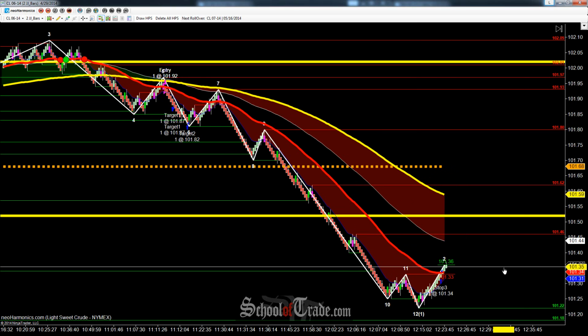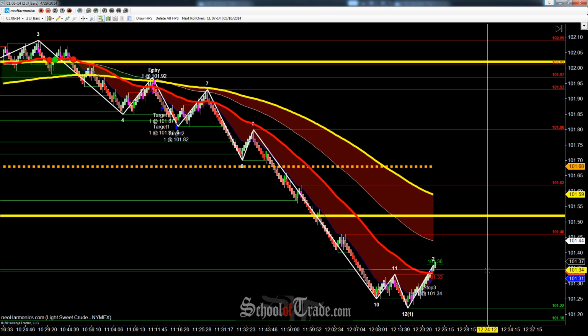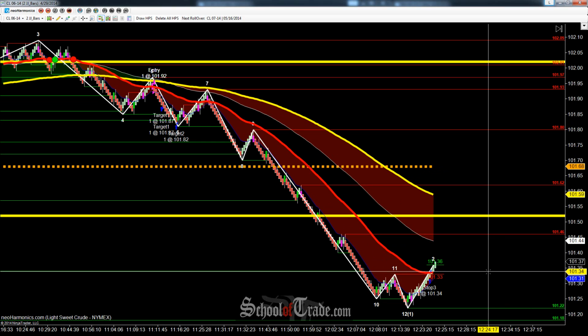And then on the final trailing target there, banked another 58 ticks for a total of $780 or 78 ticks on the trade. So just a gorgeous, gorgeous fall off here on crude oil. So that's going to be the trade for today, and really with that kind of trailer on the end, kind of the trade of the week.